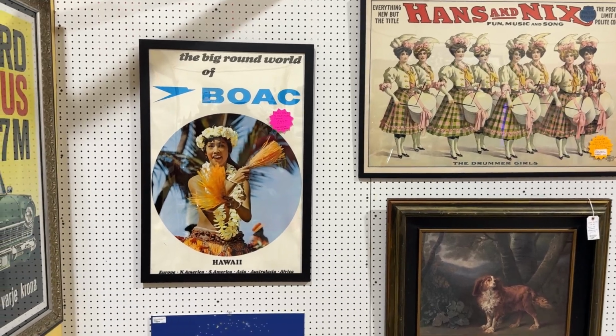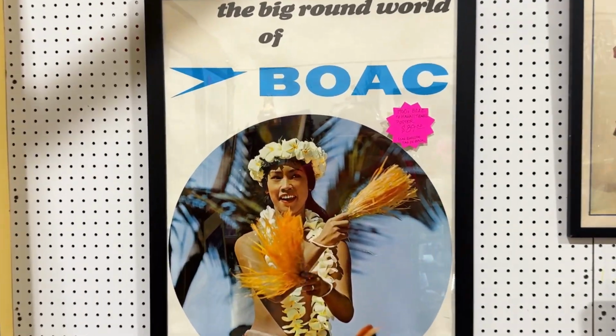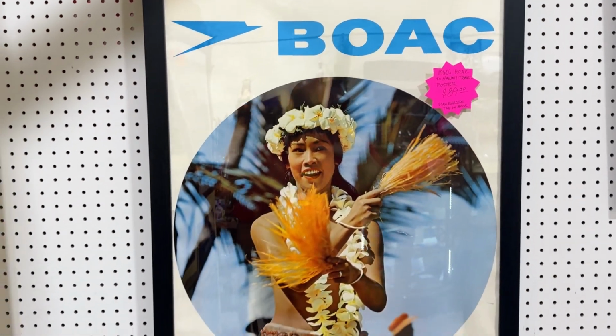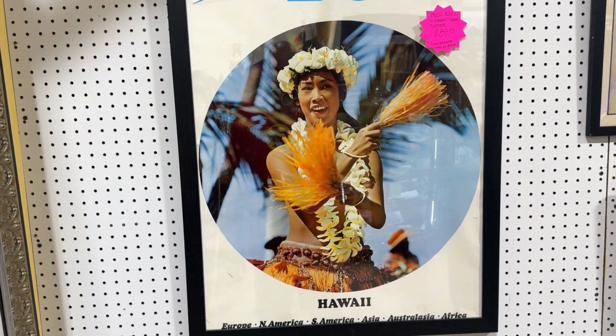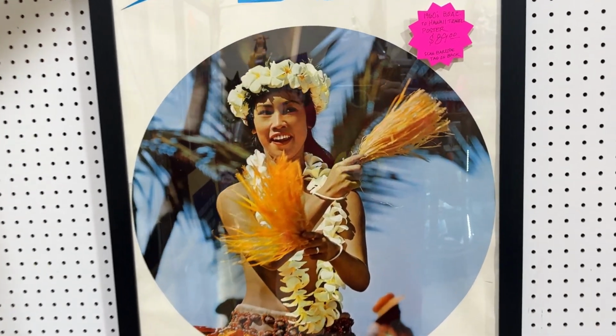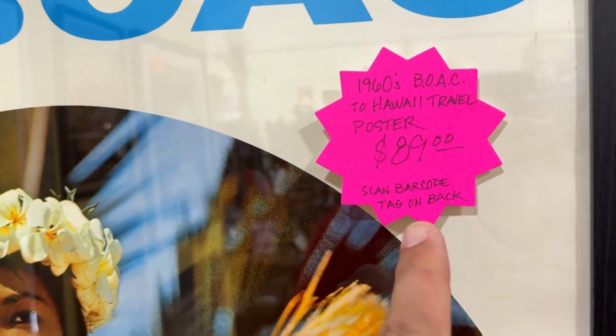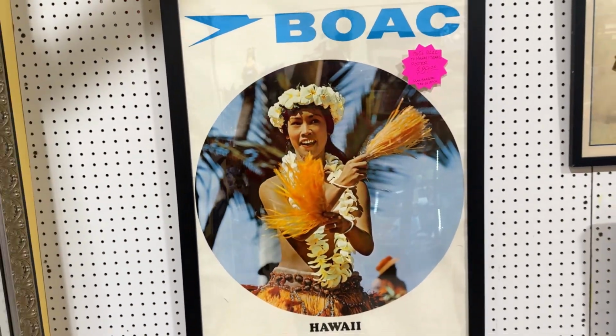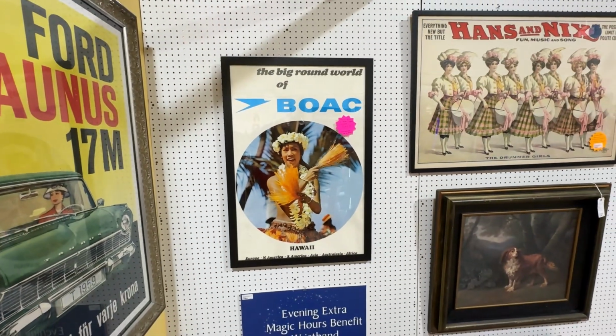I love the transportation as well. This is a vintage BOAC, B-O-A-C. The Beatles had a song where they mentioned back in the USSR, flew him to Miami from BOAC, didn't get to bed last night, $89. That's amazing. Hawaii. Those travel posters are really, really cool.